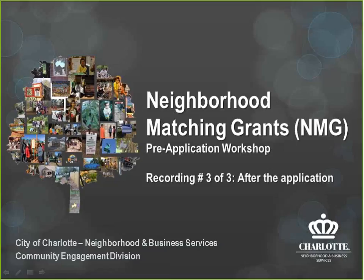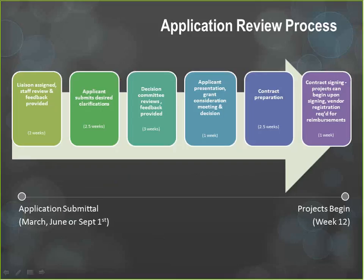This portion will outline what to expect after submitting your online grant application. At this point, you're probably curious about how applications are reviewed and scored. Neighborhood matching grant applications are reviewed in a two-phase process that takes roughly 60 days from the application submission date.